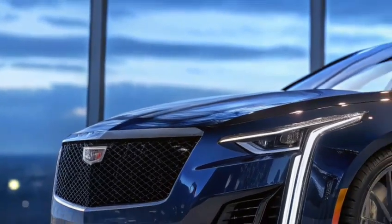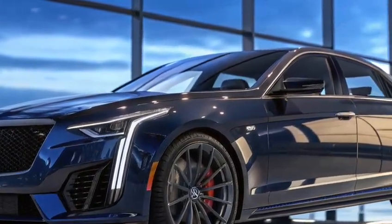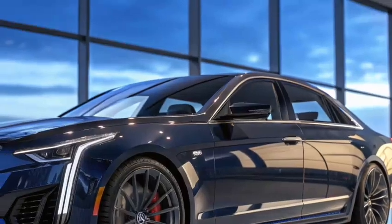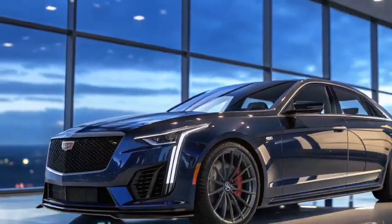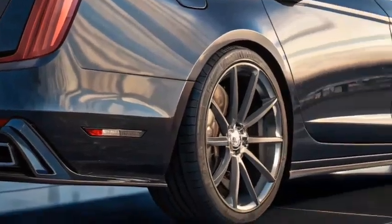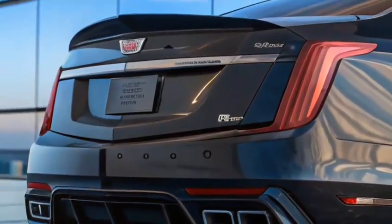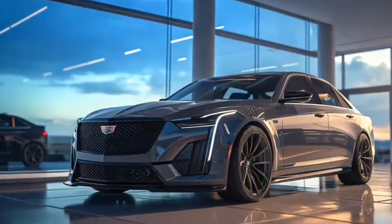Inside the cabin, the 2026 Cadillac CT6 delivers an environment that blends modern luxury with cutting-edge technology. The materials are nothing short of premium, with hand-stitched leather upholstery, real wood or carbon fiber accents, and soft touch surfaces throughout. Attention to detail is evident in every component, from the precision of the stitching to the solid feel of the control knobs. The cabin is designed to be both elegant and intuitive, catering to the driver and passengers with equal importance.